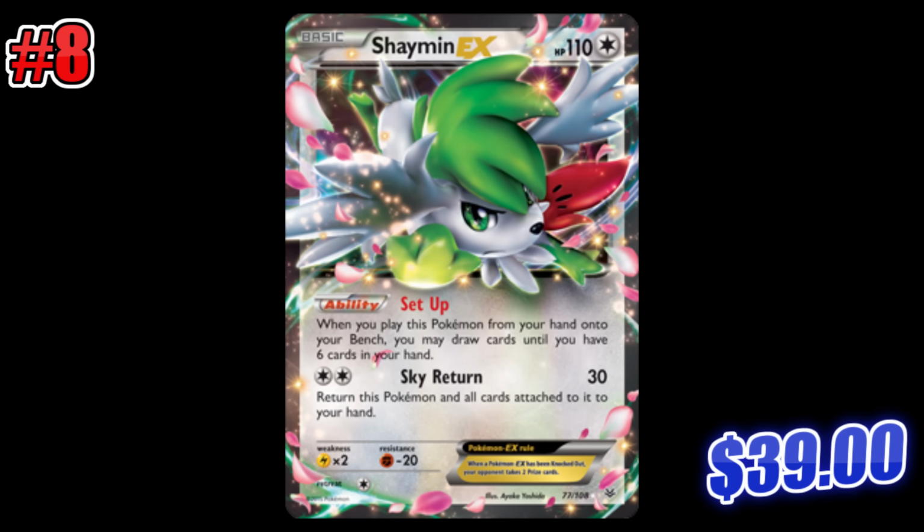Next up we have, ironically, in number 8 spot, Shaymin EX from Roaring Skies, clocking in at $39. The last time we made a top 10 most expensive cards was about a year ago, somewhere around that time frame, and Shaymin was number 1. Shaymin was about $75 at that point, just for this version alone.